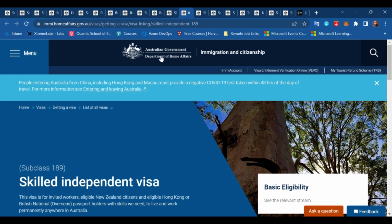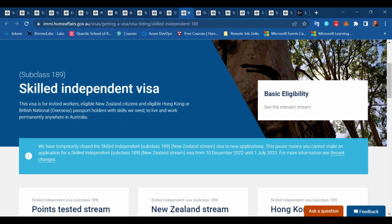Number 13, you have the skilled independent visa. This visa is for invited workers, eligible New Zealand citizens, and eligible Hong Kong or British National Overseas passport holders with skills we need to live and work permanently anywhere in Australia. I think this is referring to New Zealand, Hong Kong, and British National passport holders.